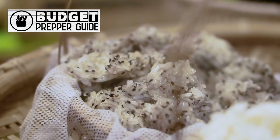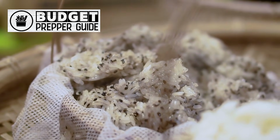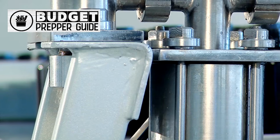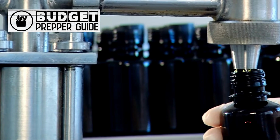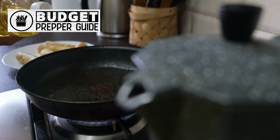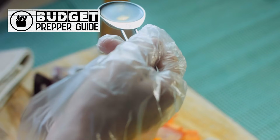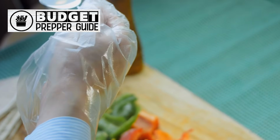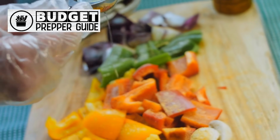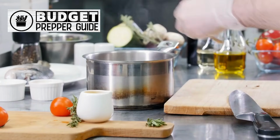Just a few tablespoons mixed into rice or pasta can turn a basic dish into something satisfying enough to keep you going through tough days. So don't overlook this liquid gold when you're building your emergency stockpile. Cooking oil isn't flashy, but it does heavy lifting in the kitchen. Whether you're browning, frying, roasting, or just trying to make bland food taste better, having a solid supply on hand makes a big difference.